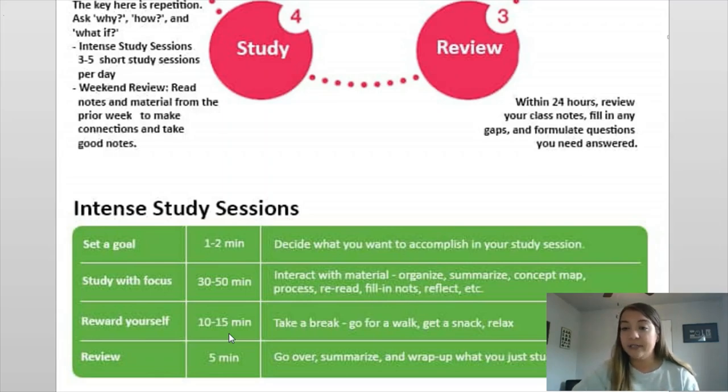Some ways that you can do that are by setting a timer and making sure that you're choosing an activity that is not going to send you down what I like to call a rabbit hole. Although I'd love to hop on Netflix and watch an episode of The Office because that's my favorite TV show, I know that I'm going to end up watching more than just one episode. So what I like to do as a break is to play with my dog, Bo, or to read a book or maybe color a picture that's next to me. Again, set that timer and then get back to work after about 10 or 15 minutes. And that's when you're going to come back to review, which is the last portion of this intense study session.